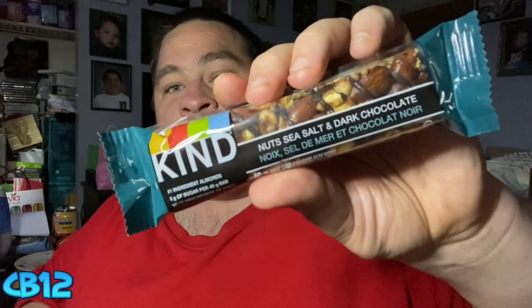The next sample I got is, I am super excited for this one because I've had a whole bunch of flavors of these bars, but I've never had this one. So this is the Kind snack bar. And I call them like a protein bar because they're full of protein. They're like the nuts and some dark chocolate. This one's a nut and sea salt and dark chocolate. So this one, I am super excited. I'm stoked to try this. And I'm definitely gonna use the coupon they gave me.